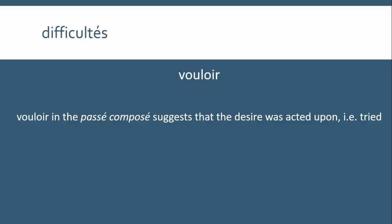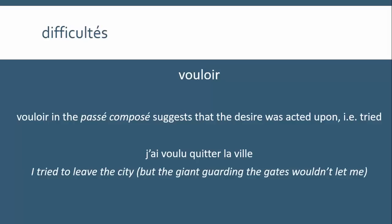But the point is very similar to what we've already seen. It's a case of whether something was acted upon. And if you want to do something and then you act upon it, you try. Right? So, j'ai voulu quitter la ville is I tried to leave the city. I.e., I wanted to, and I made the effort to. The implication perhaps being that I then failed. So you could say I tried to leave the city, but the giant guarding the gates wouldn't let me. That's kind of the implication. Well, there's no implication of giants, but the point is that at some point I was thwarted.